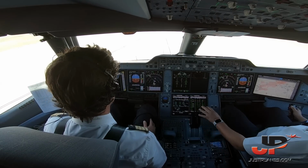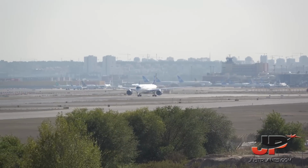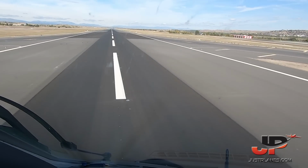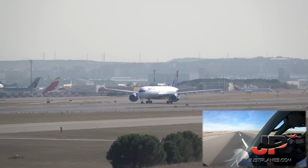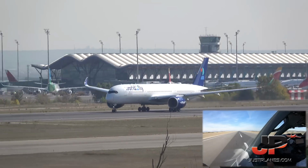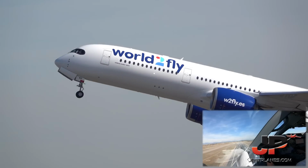Stabilize. Manflex 37, SRS, auto thrust blue. Check. Thrust set. 100 knots. Check. V1. Rotate. Positive climb. Gear up. Gear up. Nav. Check.